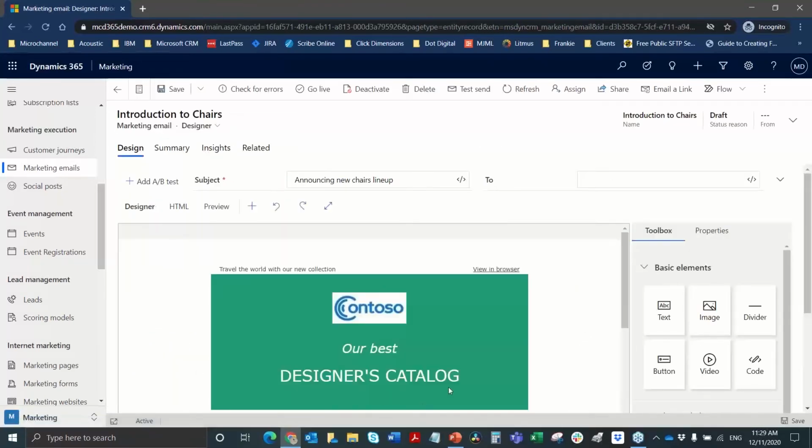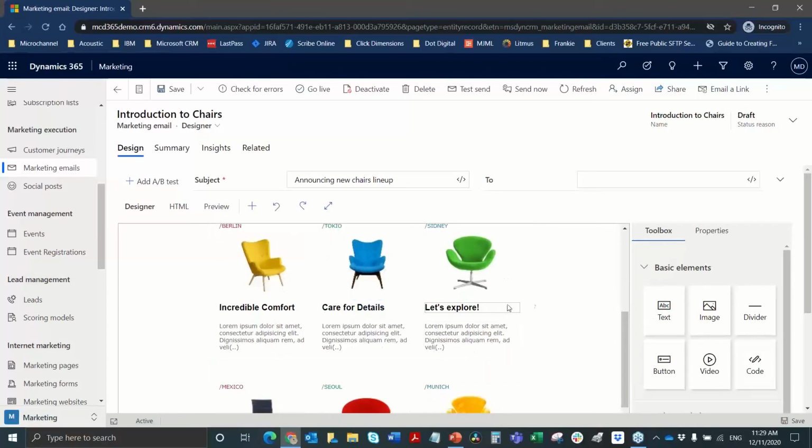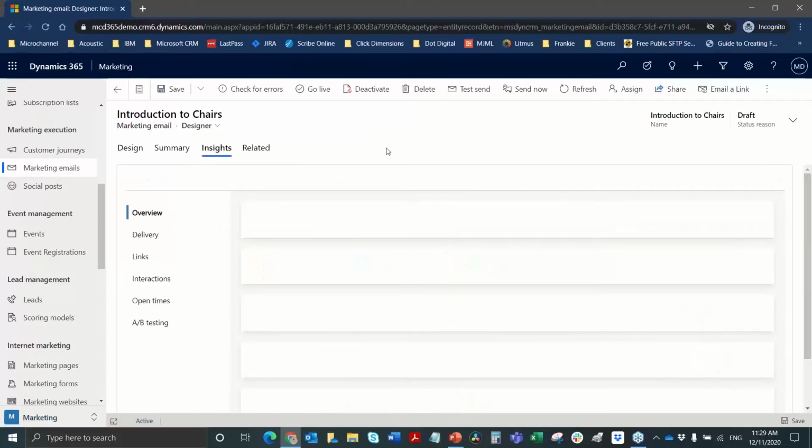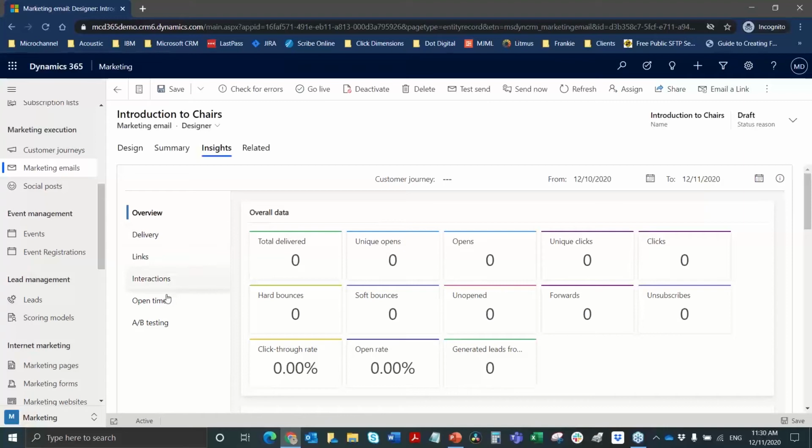So again, you can jump quite easily into an email here, and here you can see the same email that we just ran through and that same environment for drag and drop. If you want to see how that email has run, all of your insights are easily navigated to from the same environment. And we have the overview, delivery, links, interactions, open times, and any testing that you might be doing, which you can export easily into reports.